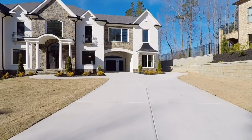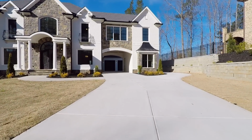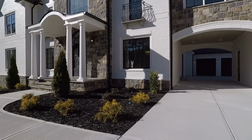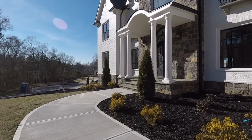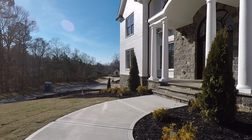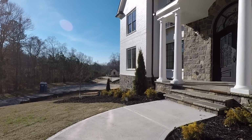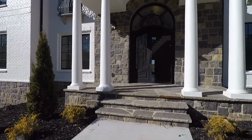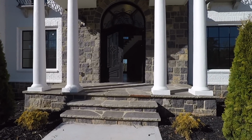And this home features 5 bedrooms, 5.5 baths, owner suite on the main, 3-car garage. It sits on a basement and it's approximately 6,465 square feet, not including the basement. The schools serving this community are Macedonia Elementary, Creekland Middle, and Creekview High.